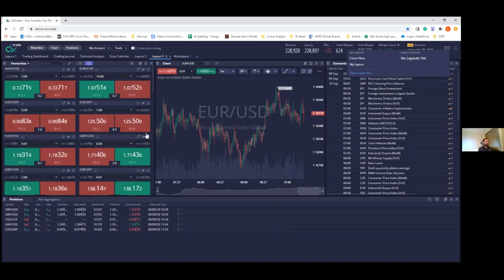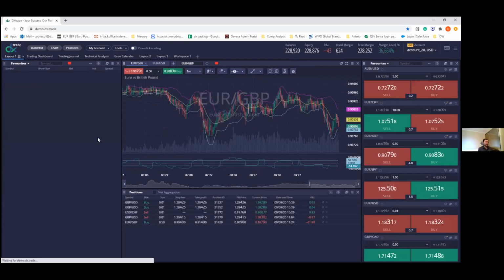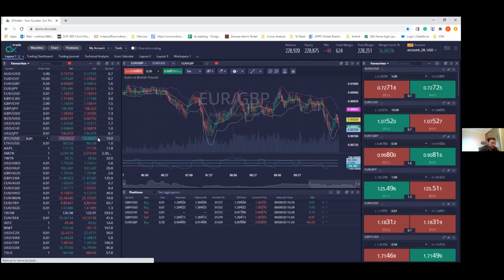So the whole goal of what we created with this platform was to create a platform whereby brokers can have the same trading platform, but with different UIs. You can have 2 brokers offering DXtrade the exact same, or you can have 2 brokers offering DXtrade that look completely different because they set up their layouts differently and they set up the platforms in different ways.